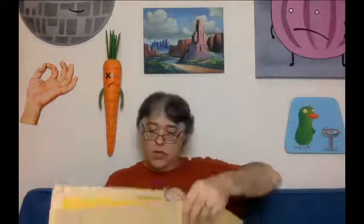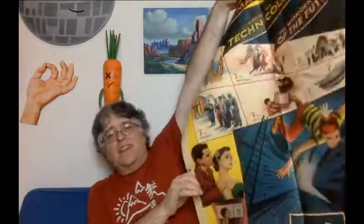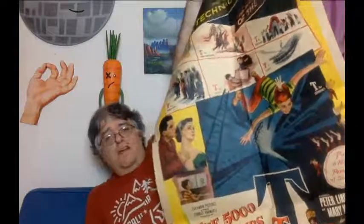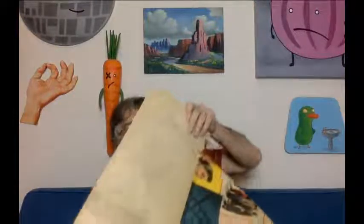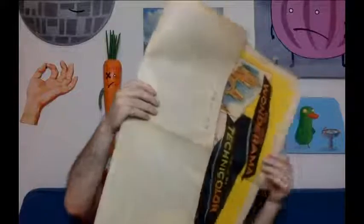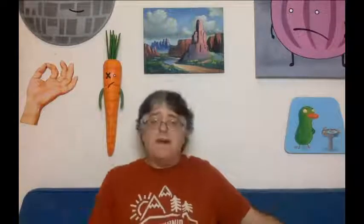This one was on my wall for many, many years, and it's in terrible shape. But it's the one sheet for the Dr. Seuss movie, The 5,000 Fingers of Dr. T. This was another thing that got me into collecting. I had a book. This poster is going to tear apart as we speak. Good job, Dan. Finding out about this movie was important in my initial collecting.